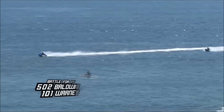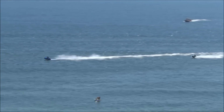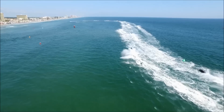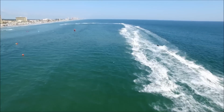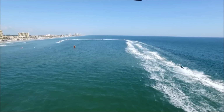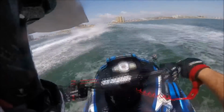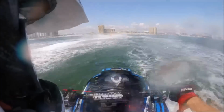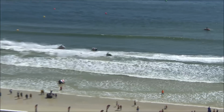Baldwin out front of Warner right now. He's trying to open up a margin on the back straightaway. But Warner's trying to close that gap as they head their way towards the south end turns. See how close our leaders are all bunched up right there. All within about 100 yards of each other as they make their way around the north end of the race course. Coming in towards shore, back on board with Travis Salasco. You can see how much more difficult it is when you've got to navigate through traffic as opposed to being out front where you have clean water as he cuts back across the inside of the wake.